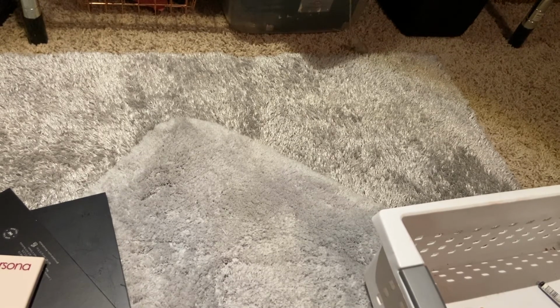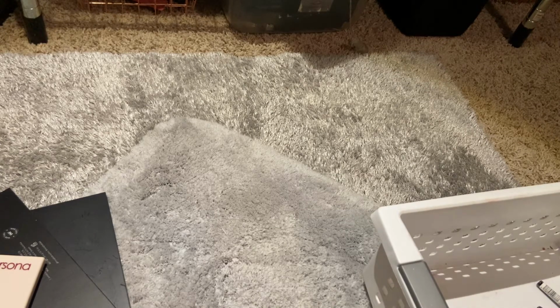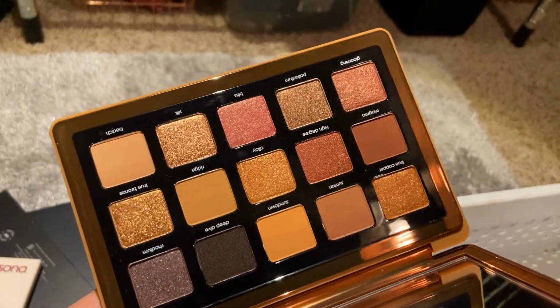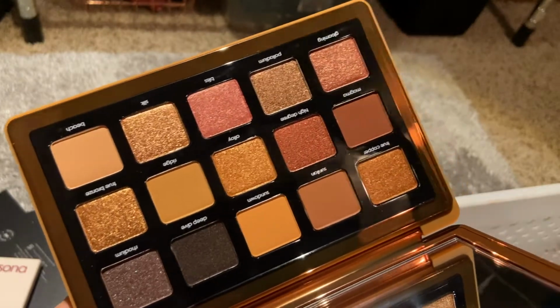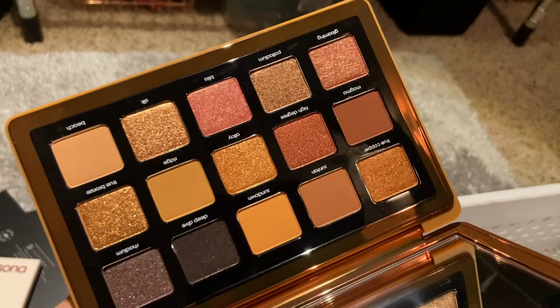So then, pre-sale from Natasha Denona directly without paying shipping. Received the day it was supposed to launch. I do have the bronze palette. Yes, indeedy, I do have it. I'll try a link in the cards. My most recent Natasha Denona video, which I just did the other day, which is so funny.